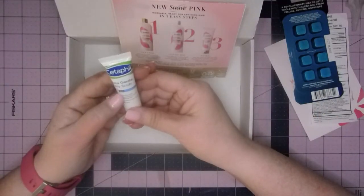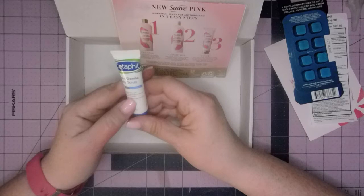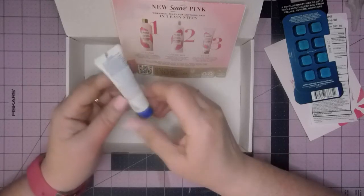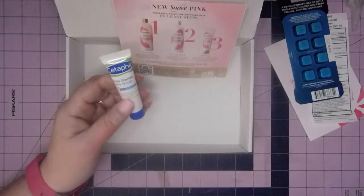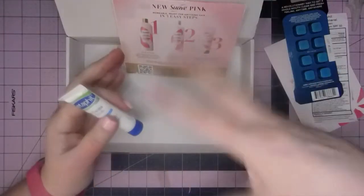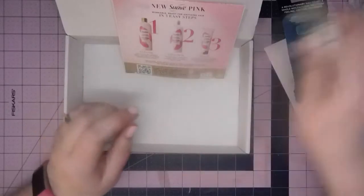Extra Gentle Daily Scrub by Cetaphil. Oh, good. You know what? I saw a commercial for this. Gently exfoliates with microfine particles to reveal radiant-looking skin. Cleanses without over-drying. Okay, I've been wanting to try this. I saw a commercial. I was going to buy some, so that's even better. I have used, oh, I can't remember what it's called now. But there's a skincare line that's for rosacea. I have rosacea. And it's been hard to find, so I know I can find Cetaphil.